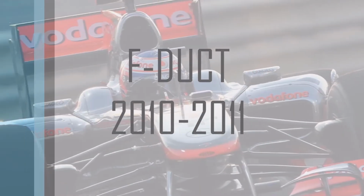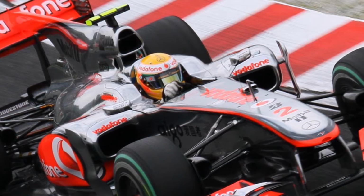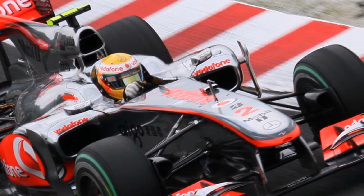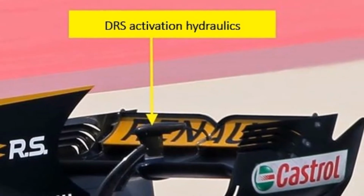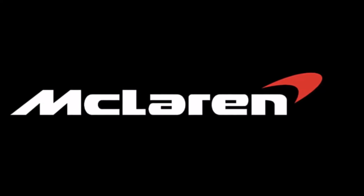Number 7. The F-duct. The F-duct was McLaren's way to gain speed by reducing drag via the rear wing. However, the conventional way to do this, that is using some sort of aerodynamic device, was illegal in 2010. But McLaren were not going to give up that easily.